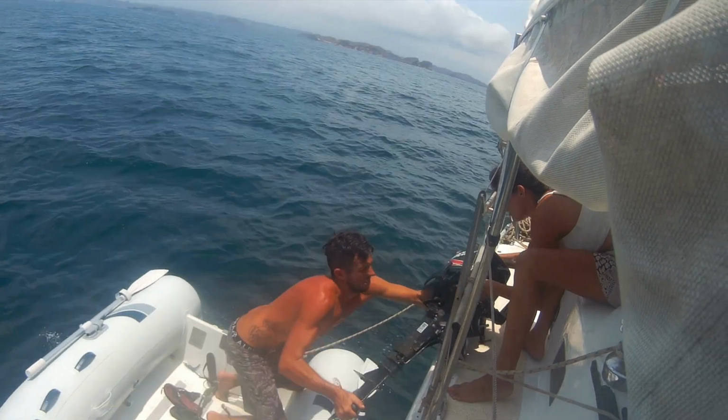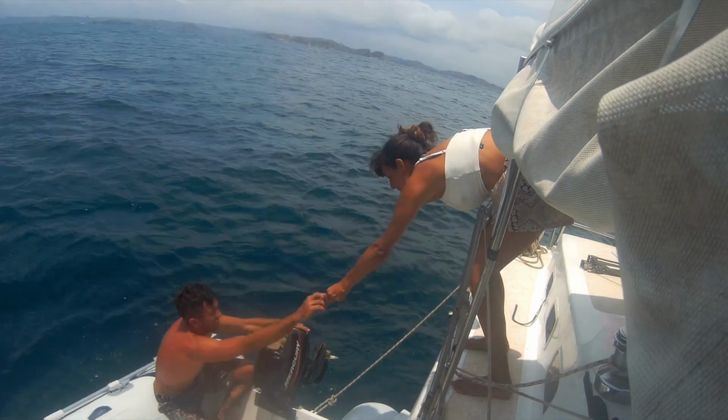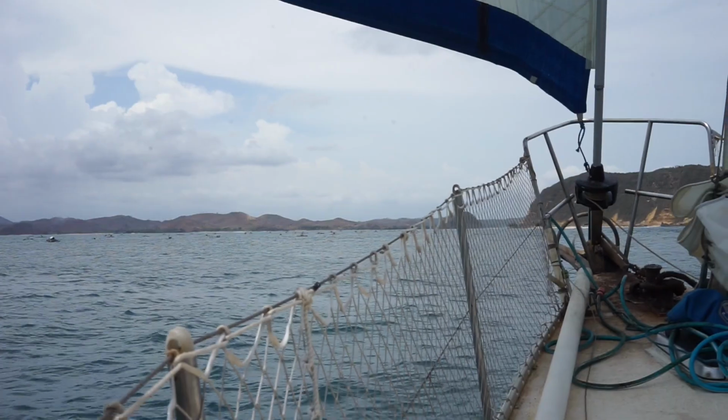This little bay that we're going into has seaweed farms in it, and we've never been in there before, so we're not sure where they're located. So we are putting the tender on the side of Nandji so we can move around in the bay and avoid hitting things.